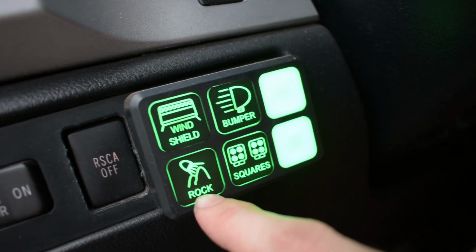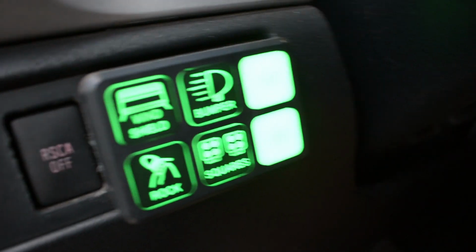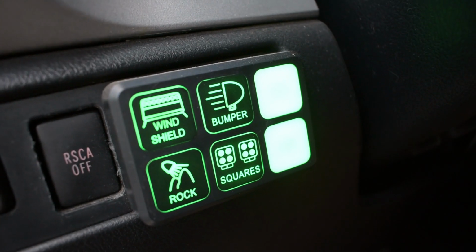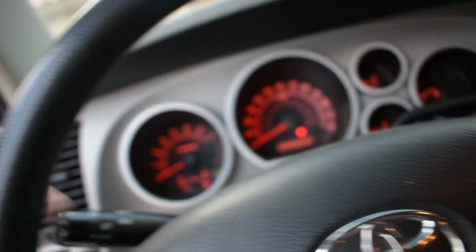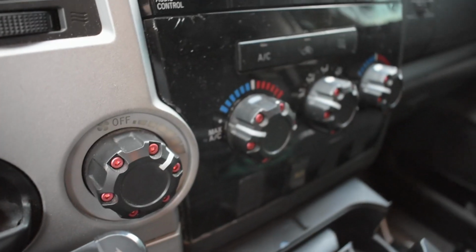I totally forgot about the rock lights, so I haven't even gone over there, but I do have rock lights on all 4 corners. I only use them when I'm off-roading. I'm not throwing them on when I'm going through Sonic or something like that. Turn off the headlights.